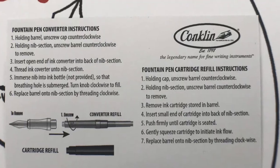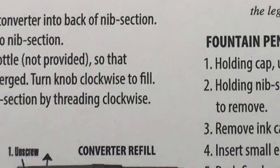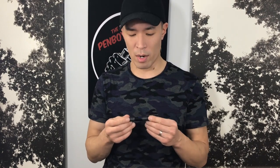If you look very closely and you take a second to read it, what you will notice is the instructions are for your traditional converters and piston fillers, meaning you would turn the pen clockwise to fill it, counterclockwise to empty it. Now, if you followed those instructions, you would probably get ink all over yourself. Basically, I would have liked a separate set of instructions for a pen that has reverse operation to be included.